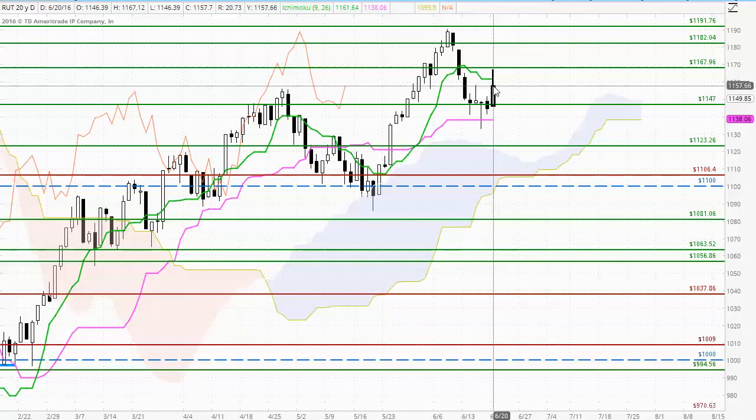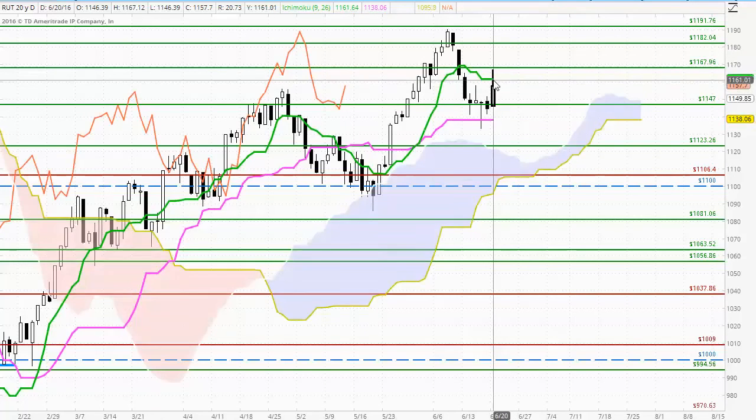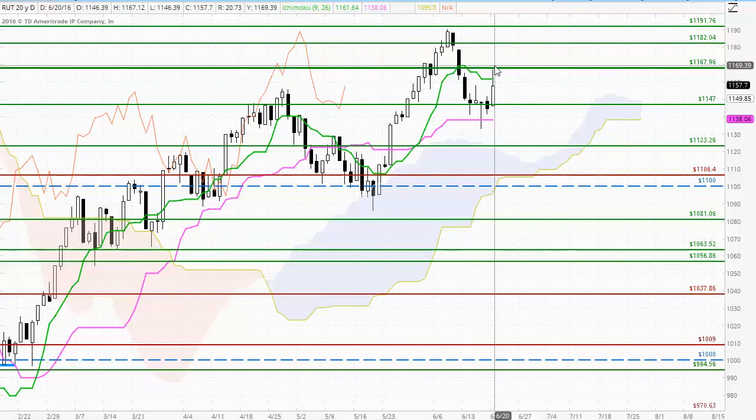And also we've seen formation of a fairly large white body candle, although there has been a significant loss of commitment as we traded above the Tenkan-sen around 1161 and close to that 1167, 1168 level of previous resistance. So some bullishness entering the market, and this is where we're seeing the smaller cap stocks are attempting to lead the overall equities market higher.